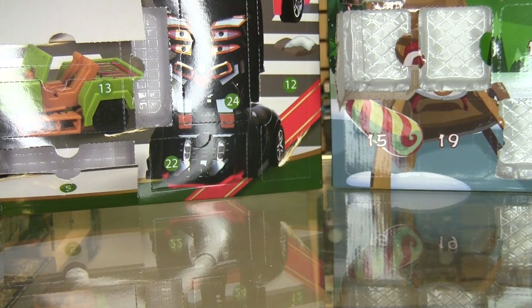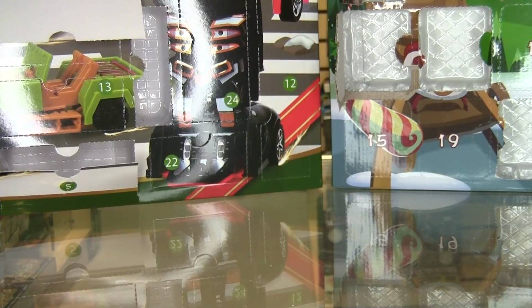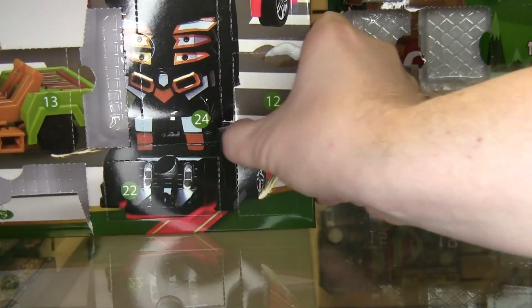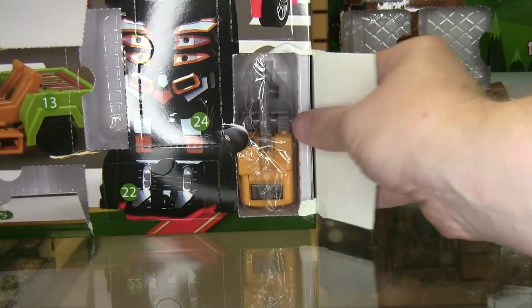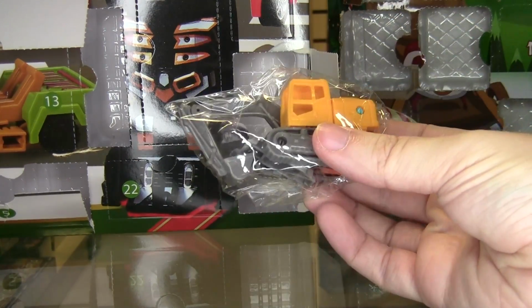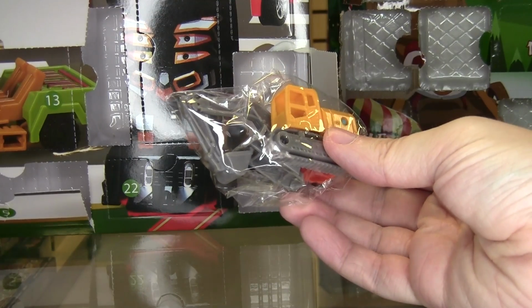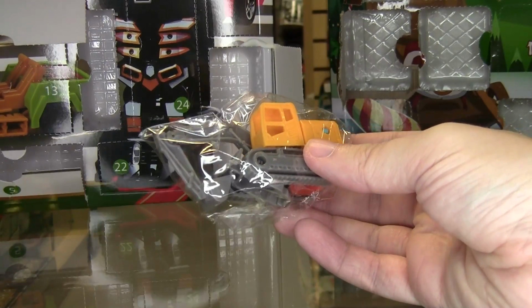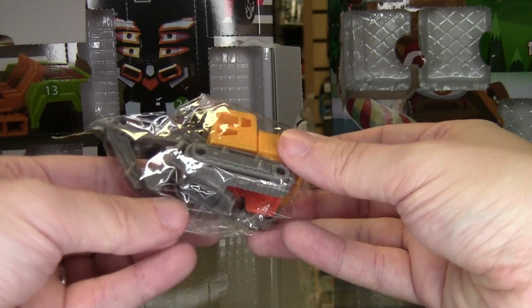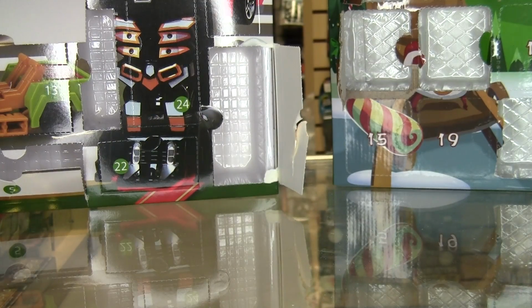Advent versus day 12, and in an interesting coincidence, the 12 on both of them are on the far right side. You can actually see the 12 on the Transformer box, so let's go ahead and rip into that one today. Okay, we've got another construction vehicle, but it doesn't look like it's the same mold. So let's actually give it a chance and hope for the best.